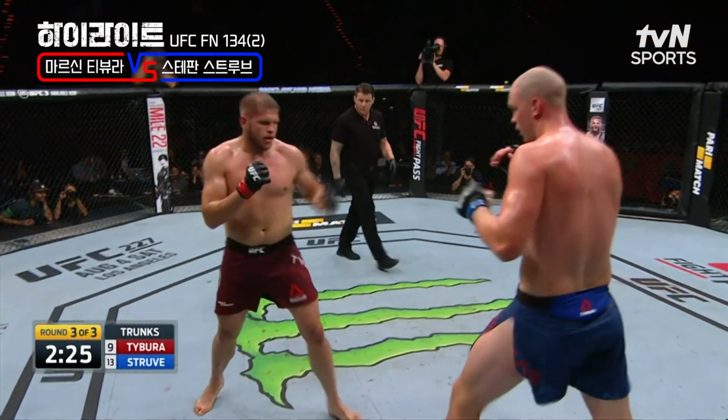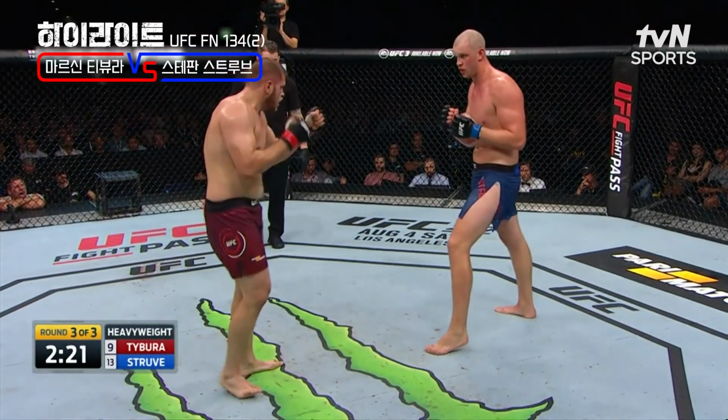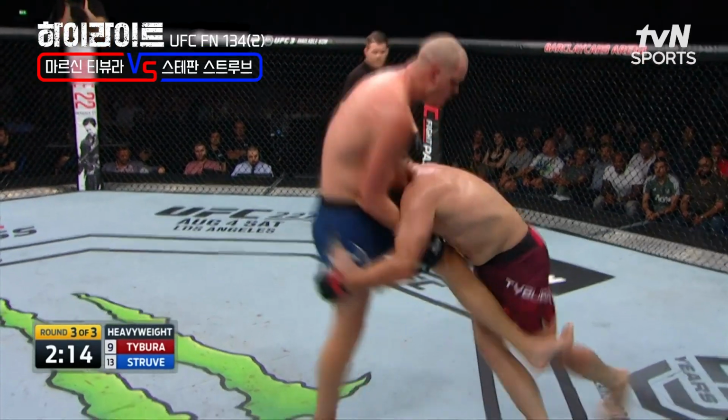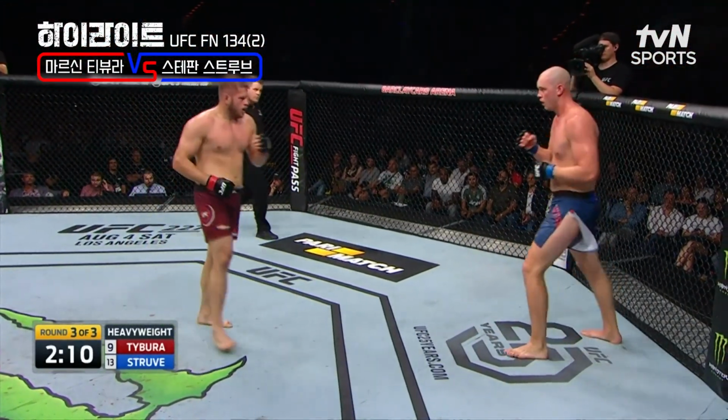Heavy leg kick there from Struve. Oh, he's caught in no man's land there, and Struve gets off a combination. This is certainly a more confident Stefan Struve here. Nice entry there by Tybura. Better takedown defense by Struve.